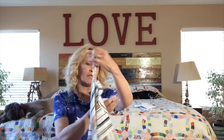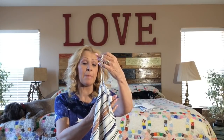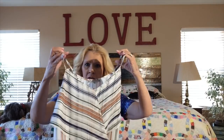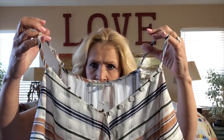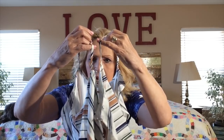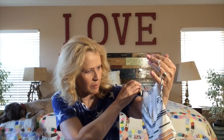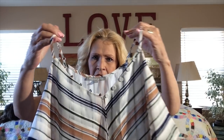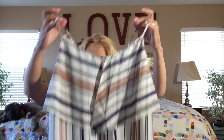First up, we have the Daniel Rain Daisy Up button detail top in white. And let's see. Oh, you see those buttons there? Does that button up? Oh, that's weird. Maybe is that the back? No, I think that's just the detail. That's kind of cool though. I mean, it's different looking.